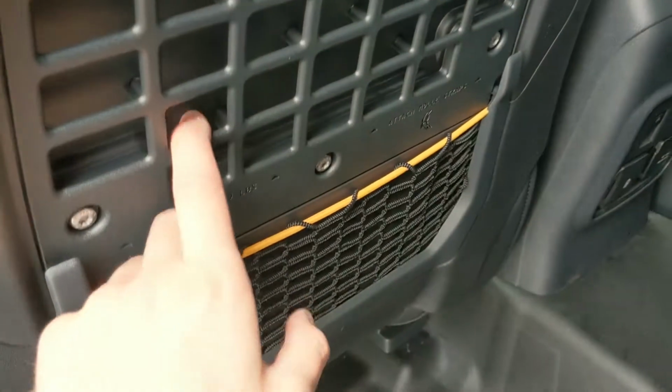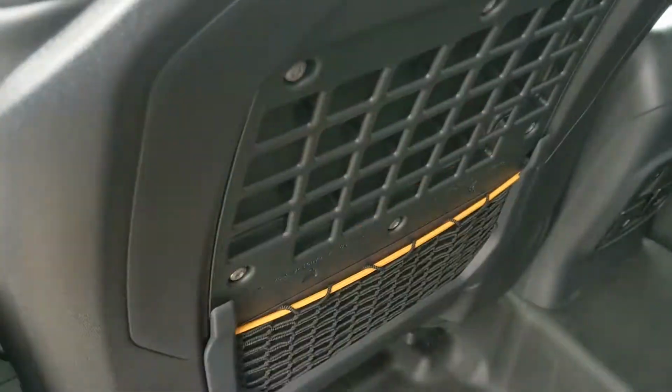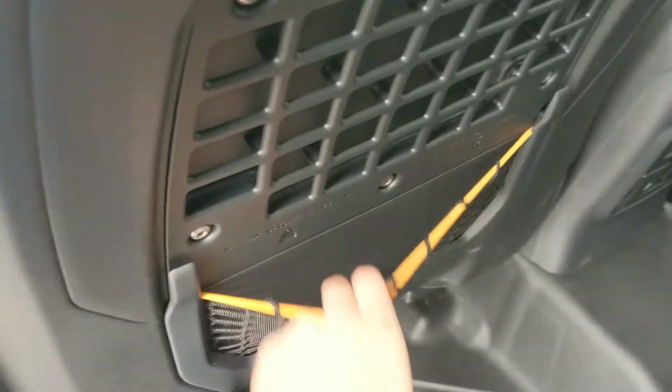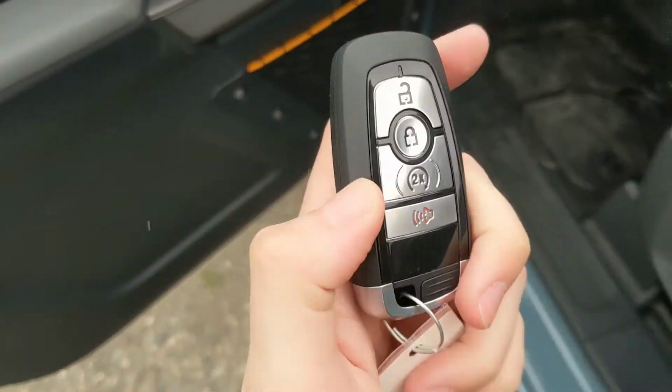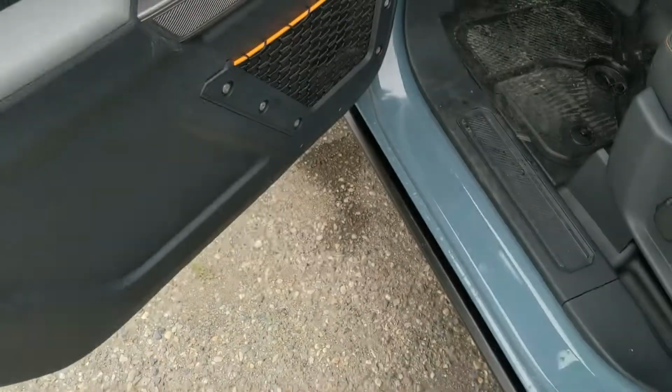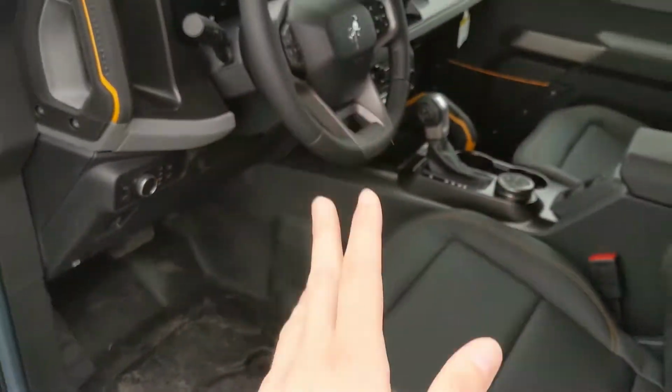Before I forget, you do have all these holes here for putting molle rigging through, so you can put some equipment on there so it's not going to go flying around, and these little net pockets as well. This vehicle does have a remote start, so no need to go outside on those cold mornings to warm up your car. And looking in, you do have power windows, power mirrors, power locks and everything.